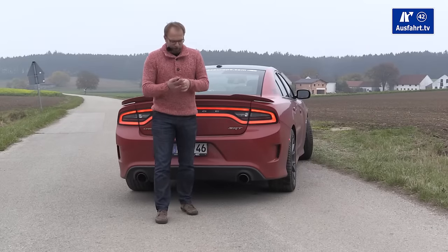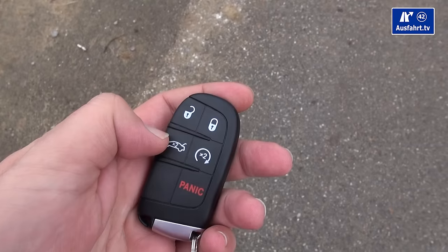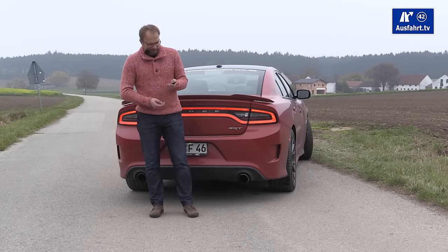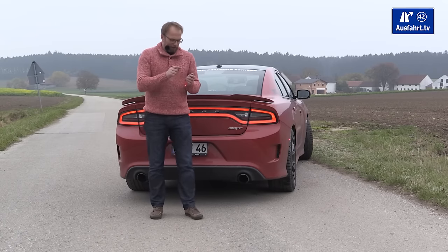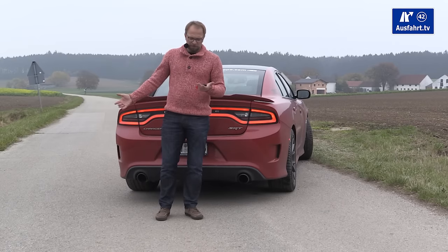Before I show you the trunk, let's have a look at the key. On the back it says SRT, so here's the SRT badge, and there's a little hook, and I can release the key off, well, the real key. On the other side we have five buttons. I'm not pushing panic. I don't know, I don't want to. Then we have lock, unlock, unlock the trunk, and what's that? Press two times? What the hell?